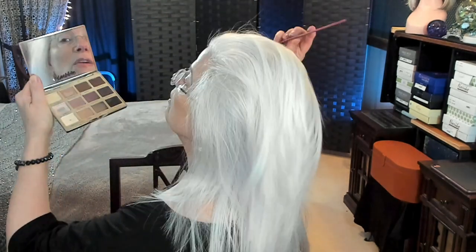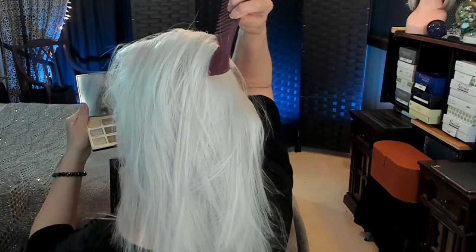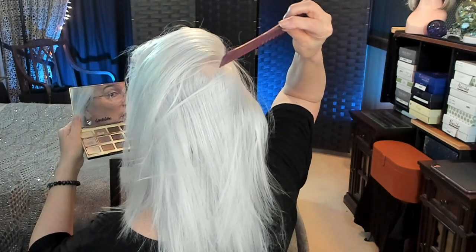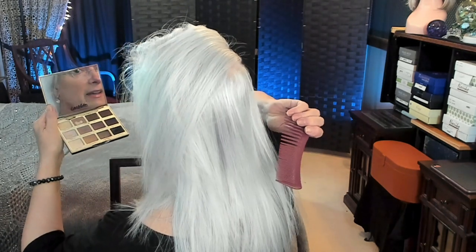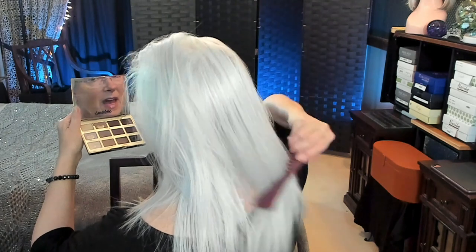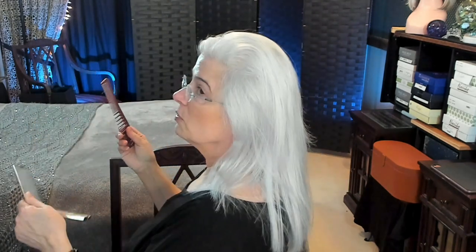So here, right here, is my problem area. When I wake up in the morning, that area right there will totally be flat, and you can see that's the cowlick, and you can see where my hair splits. Most people have that. I guess if your hair is super thick, you don't have that, but I do. And I truly dislike that part of my hair. Okay, so that's how it looks from the back.